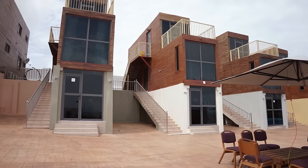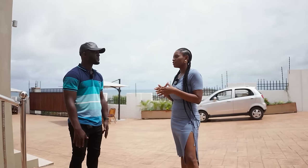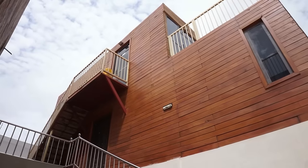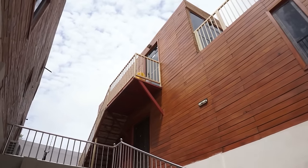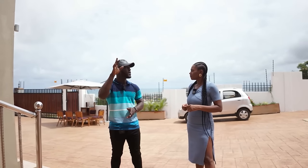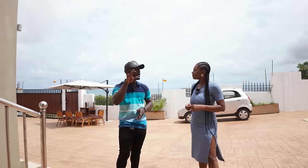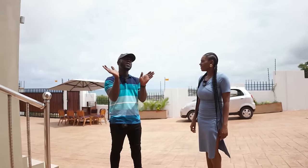Eric, there are a couple of things that we'd like to know about this construction that you've done. Can you talk us through your drainage process? What was that like for you? As you can see, the whole container has been cladded with wood. Behind the wood that you are seeing is where most of the air conditioning pipes and the plumbing pipes are running through. And then it's been covered with the wood.